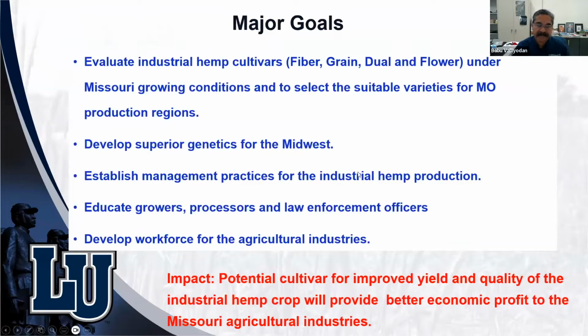Again, the major goals are kind of the same goals as I mentioned in the Lincoln University Hemp Institute goals, like evaluation of hemp cultivars. We don't know which cultivar to grow in different production regions of Missouri, to find out the right cultivar for the farmers in each production region, and develop genetics through breeding effort, management practices, and educate growers, and develop workforce. So the major anticipated impact of this project is to improve the production in the state of Missouri, and that will go to different parts of the Midwest.